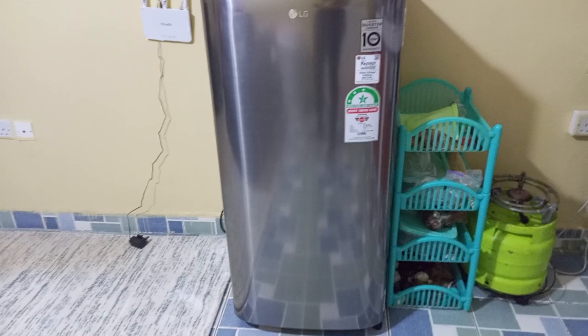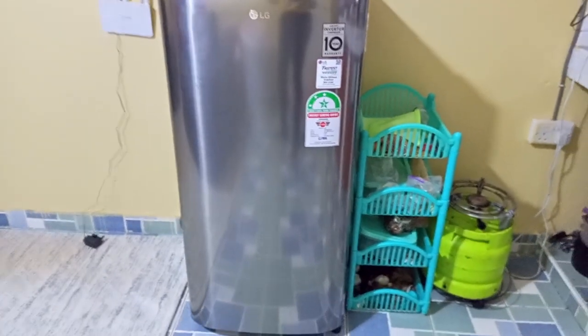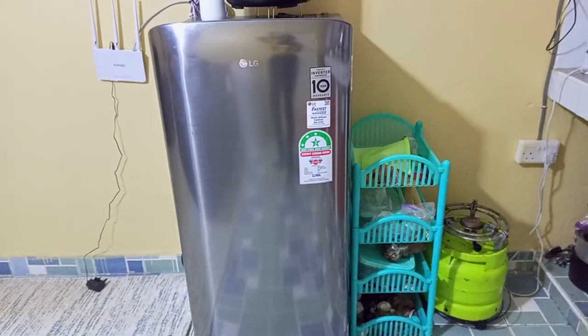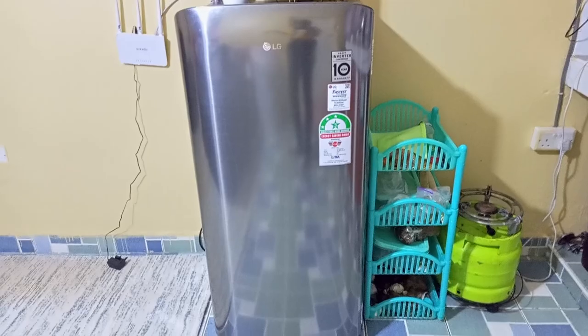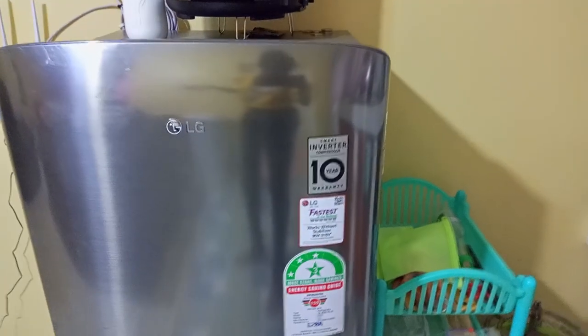So after, like I said, in May, I don't know how many months that is, I got myself a fridge. I actually wanted to get the mini fridge, but then I decided, let me just buy a big one so that even when I move to a bigger house, I won't feel like the mini fridge is a small one. So I saw this LG fridge, and it had this smart inverter.